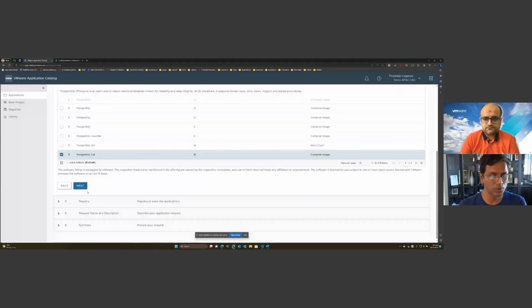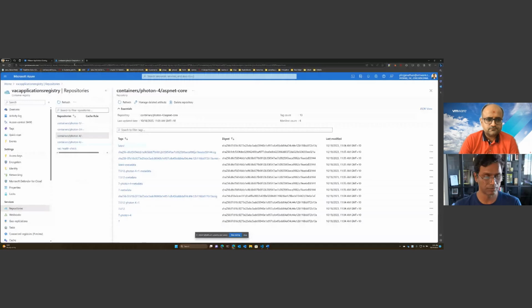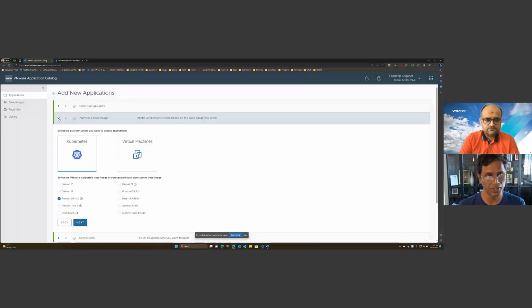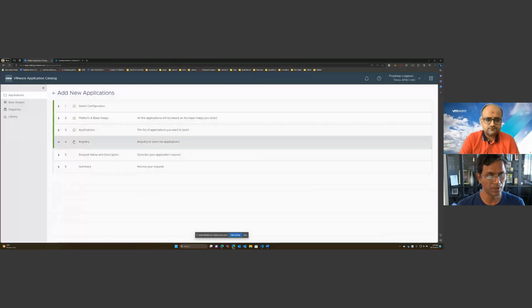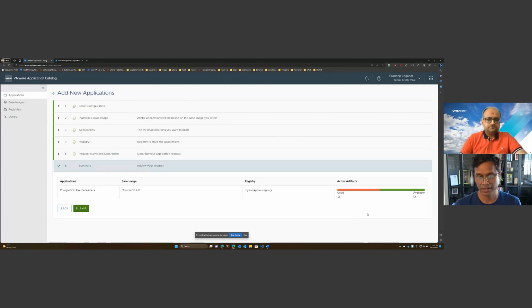Then I go in and I also have created my own enterprise registry. This is my enterprise registry, which I've created on Azure, on Azure Container Repository. So it would be delivered securely into my own enterprise registry. So what we have done right now is select PostgreSQL, and we want a container image of PostgreSQL built on top of Photon OS and delivered to me securely into my own registry, which is currently hosted on Azure's Container Repository. I can now specify a request name, let's say PostgreSQL, and then I can submit this.